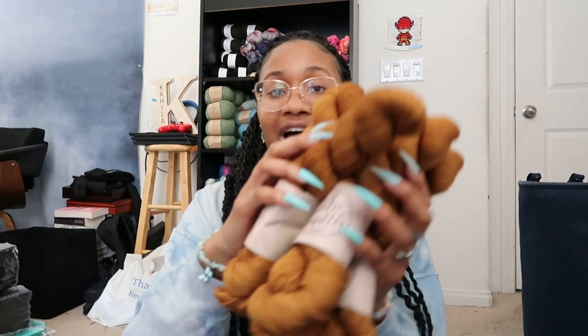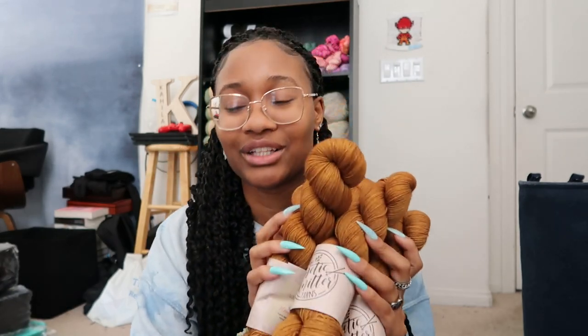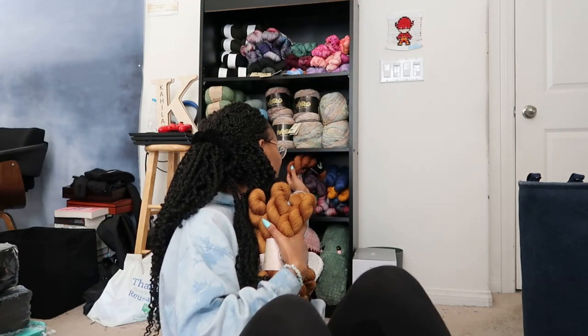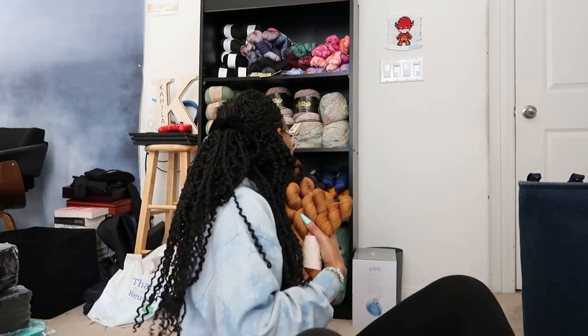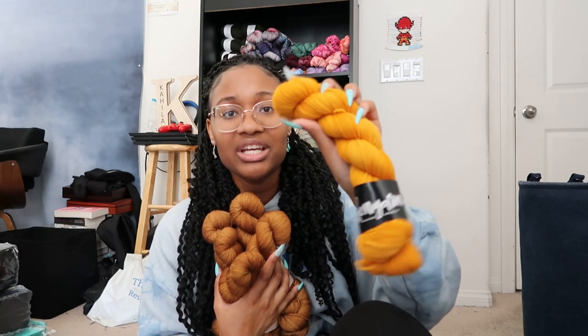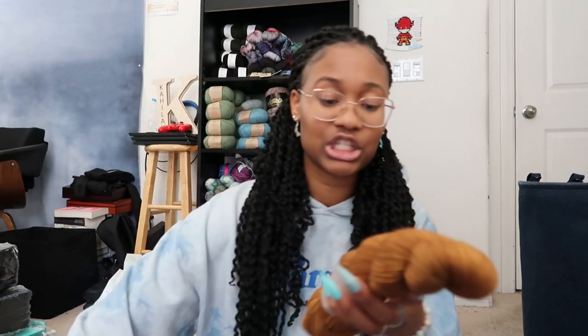I got 5 skeins of this honey brown color. My sisters are so tired of me talking about a color like this because every time I see a color like this from any indie dyer, I'm just like, oh my gosh, I need that. I literally have one that's similar, like this brown color. I love browns, and similar to this as well, these yellowish and brownish colors. I am obsessed, but let me tell you the specs.